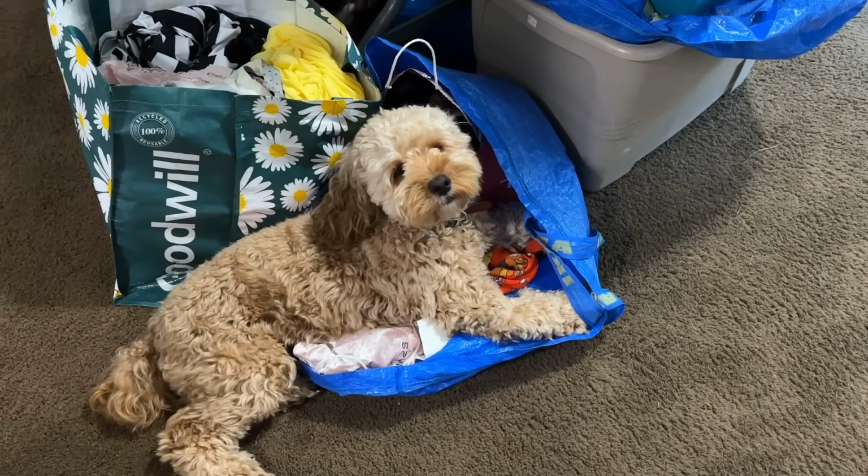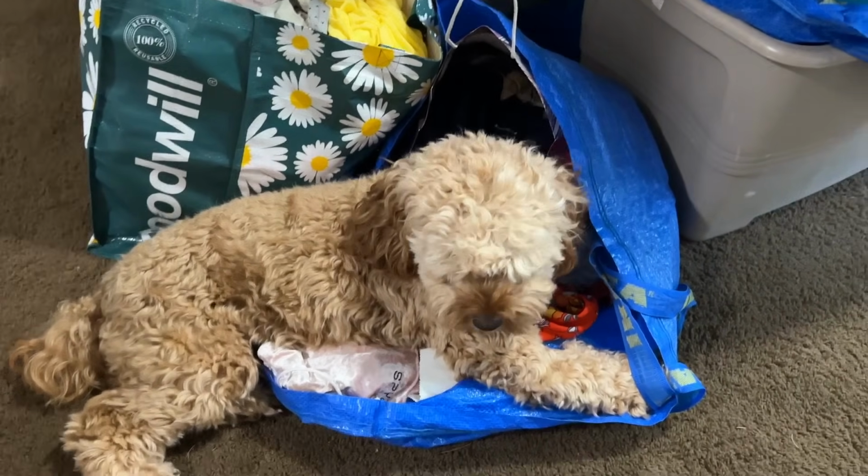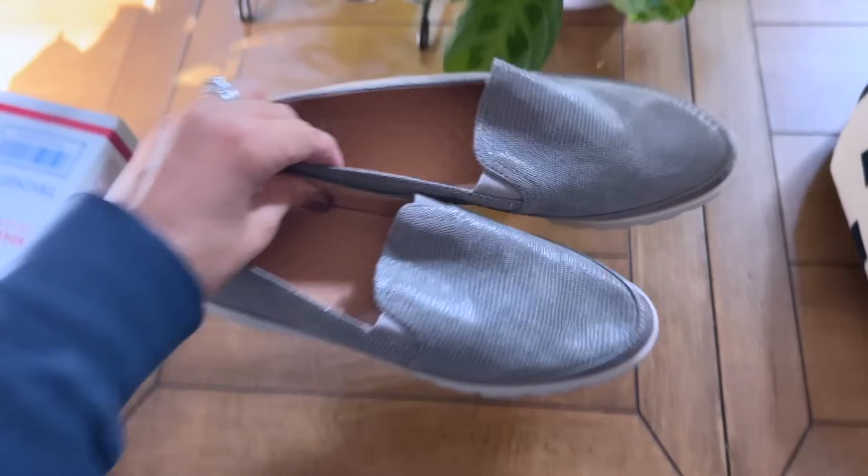So this is a bag of donations. So I don't want anyone to think he's like living in the inventory. I brought these upstairs because the lighting was not working for me downstairs.